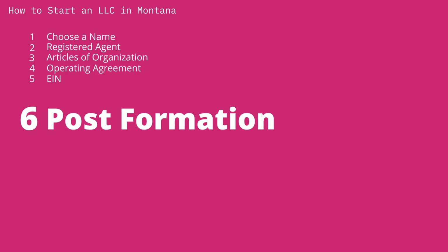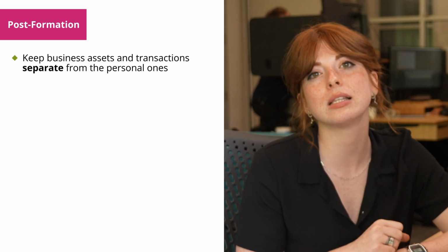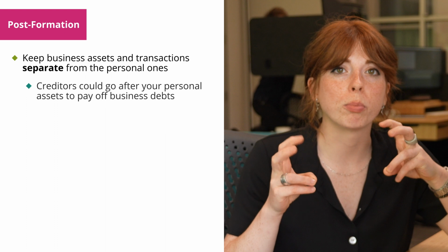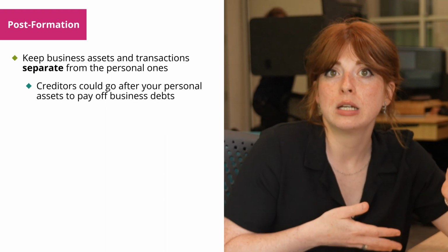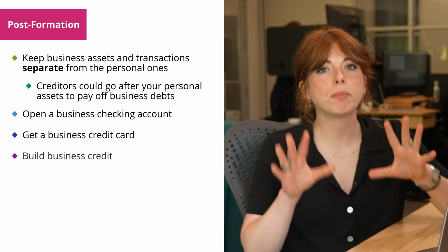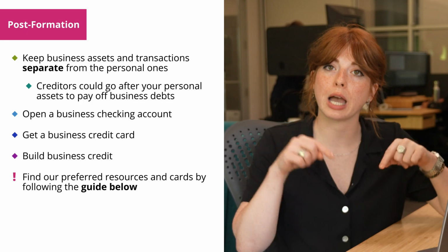Post-formation steps. After you've successfully formed your LLC, there are a few important things to keep in mind. Keep your business assets and transactions separate from the personal ones to maintain the limited liability protection provided by your LLC. Mixing transactions may allow creditors to pierce the corporate veil, that is, to go after your personal assets to pay off personal debts. One way to maintain the separation is by opening a separate business checking account and a business credit card. Start building business credit. You can find our preferred resources and cards by following the guide below.